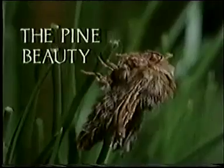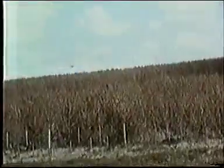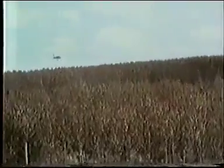This moth is the pine beauty, Panolis flammea, and it lives in many British pine forests. It's usually found in small numbers when it causes little damage to pine trees. But the moth population suddenly reached pest proportions in a forest in Sutherland in the north of Scotland. Huge areas of young pine plantations were laid waste. The trees were defoliated so completely that they all died in a period of weeks.